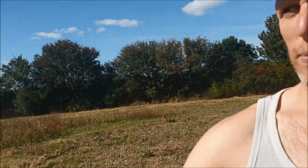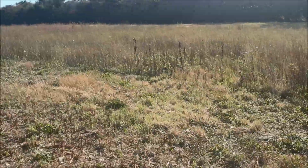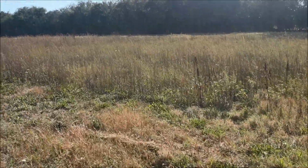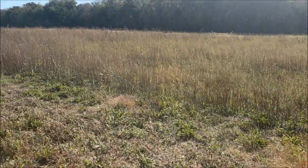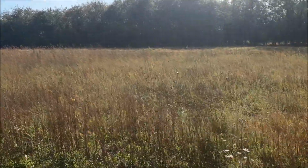I never found that skylark nest. I think they did have one, so I'm assuming they raised some babies, which will be good. I'm just walking up this side of the wildflower meadow, of this patch that he's left. And it's really pretty. I love the seed heads.